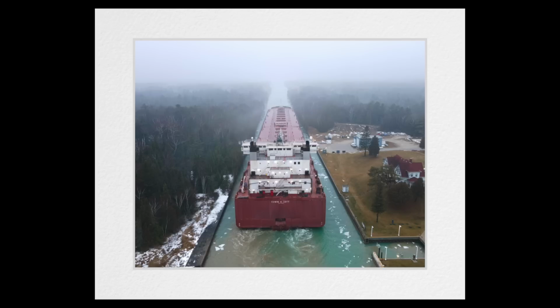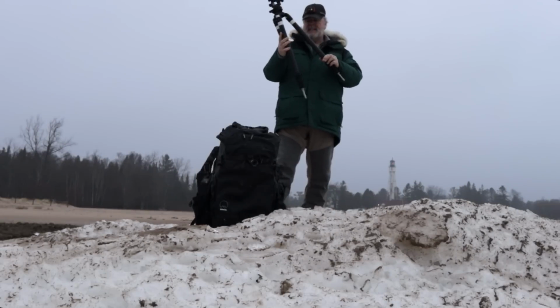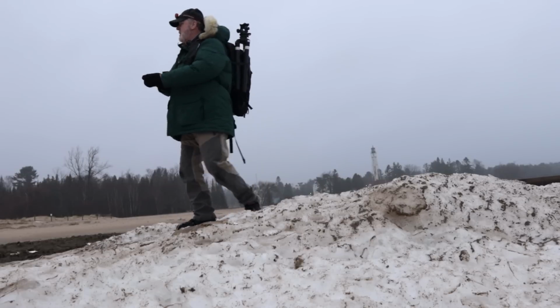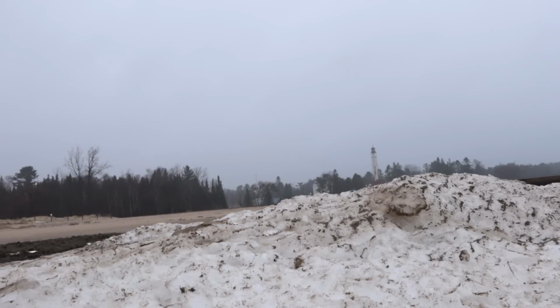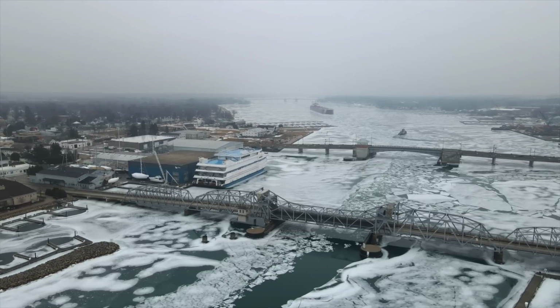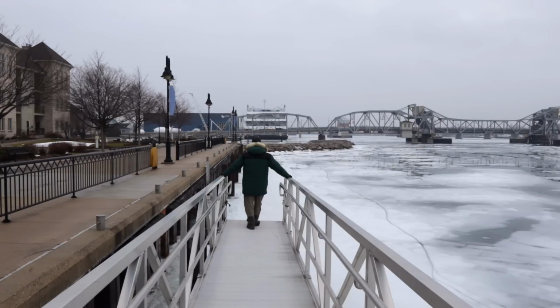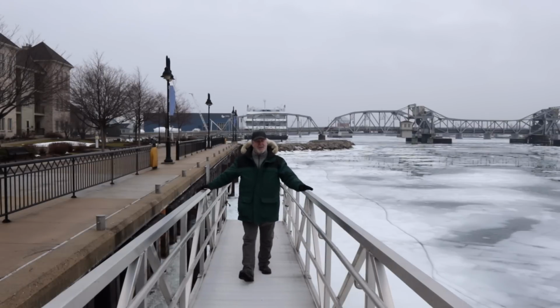Not much here in the way of photographs, but I think I got some interesting drone footage, something usable anyway. There go the bridges. Approaching the Oregon Street Bridge now.